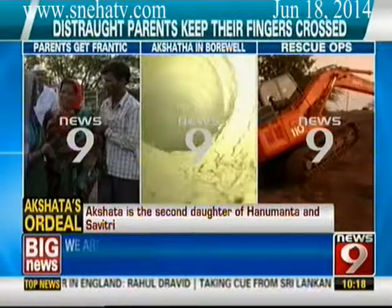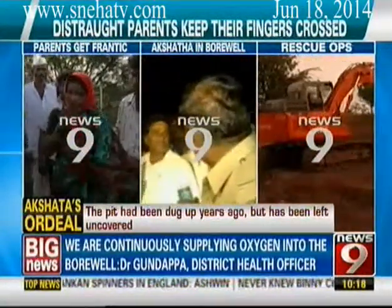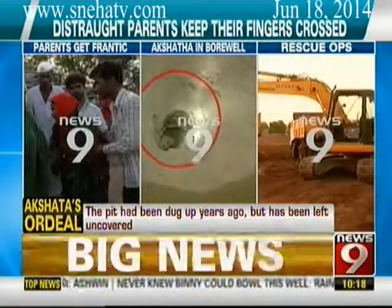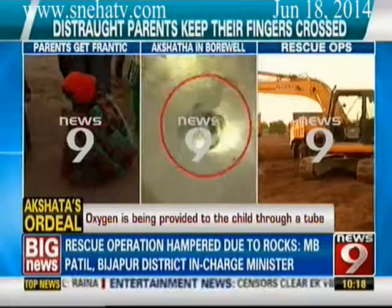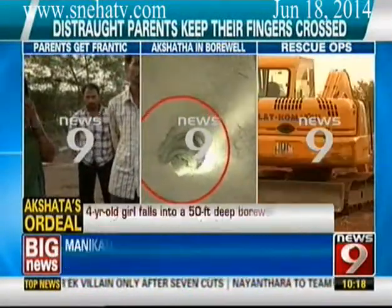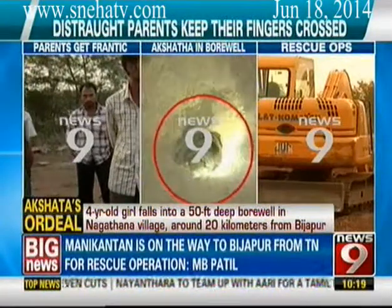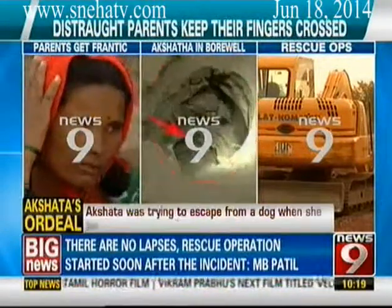Thereafter they will start drilling horizontally. Now what is creating more problems for the rescue personnel is that the terrain is very hard, a lot of rocks. It's a rocky surface, rocky terrain, and for this reason we're told that 3 drillers have been brought to the spot. The drillers go ahead and break the stones, and then the JCBs go ahead and remove the mud. So this is delaying the rescue work.